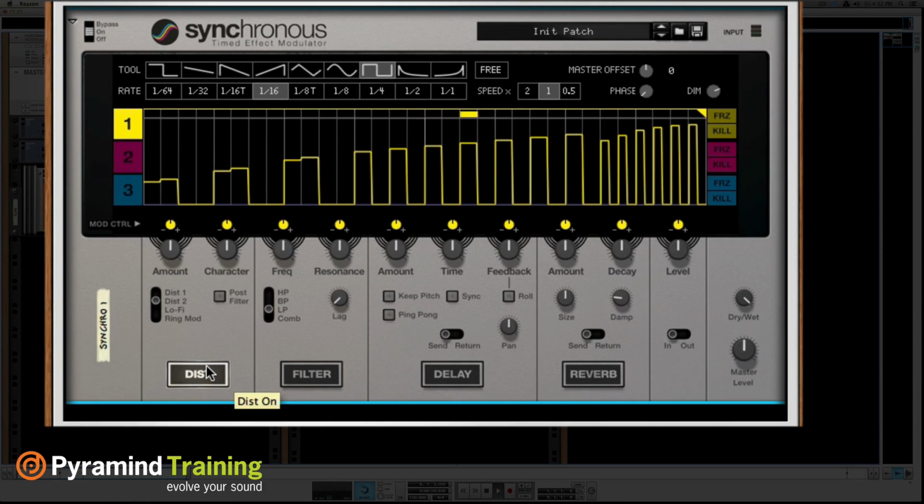We heard the distortion. So we haven't done any modulation yet. This is an effects device. So simply by turning on the distortion function, it's going to change the character of the sound. Right? So we have an amount, we have character. All right, so by itself, it is going to be an effects device, but here's where the fun comes in.